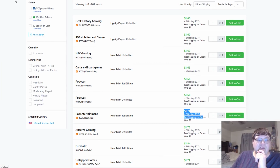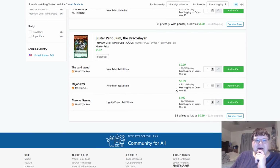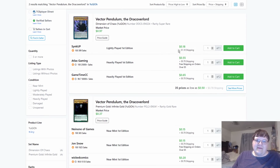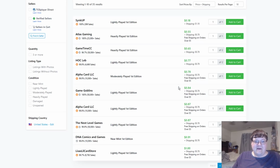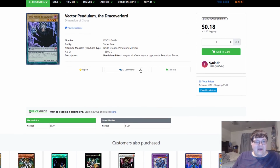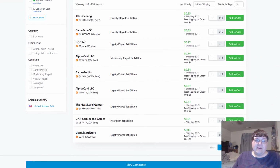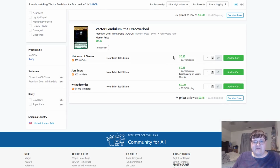Super first editions, you're looking at about $2 on these. You could pick up Infinite Golds for $2 basically post shipping. The big thing we're bringing out here though is Vector. Now you also get to play True Draco Face Off, all that fun fancy stuff. But these guys, light play 18 cents plus $1 shipping. That's a decent number for this guy, actually. And he is also of the dragon variety. So you can do this plus extender goes into full guard dragon combo. It's kind of something to think about here, but we're looking at dollars on these. Okay, that's not bad. 15 cents plus shipping.